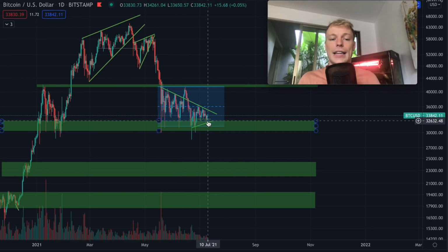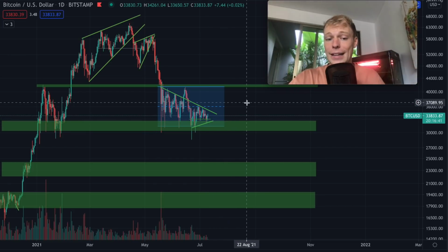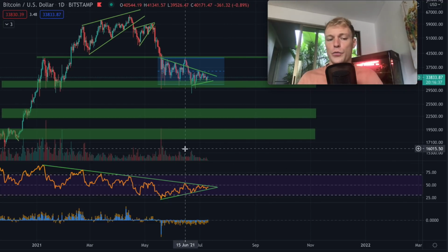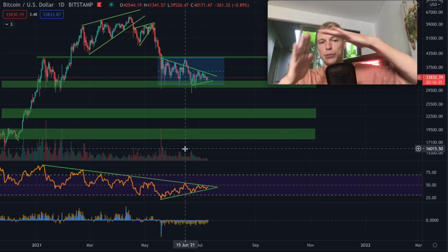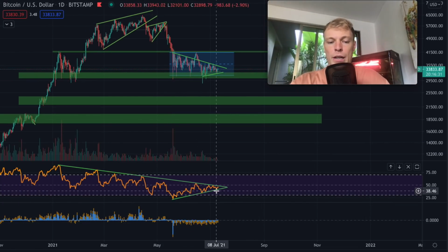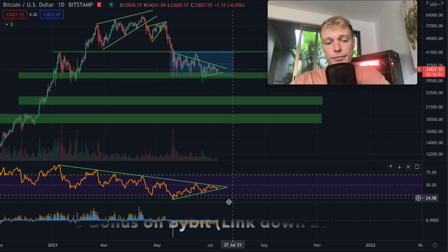But yeah, you clearly can see that the volatility is decreasing and that the price is being squeezed into a certain pattern. And if we bring out the momentum indicator right here, we have actually something similar, right? The RSI is being squeezed into a pattern, a triangle formation right here, which is most likely gonna break out next week, somewhere next week.